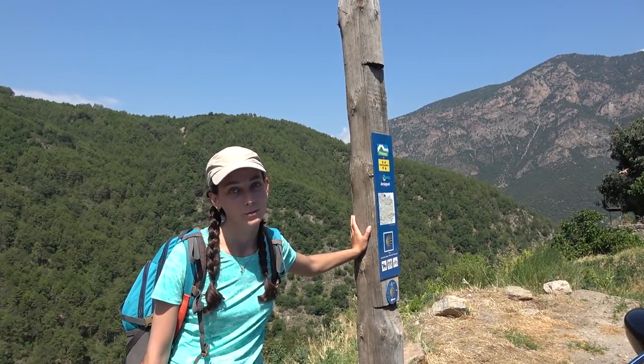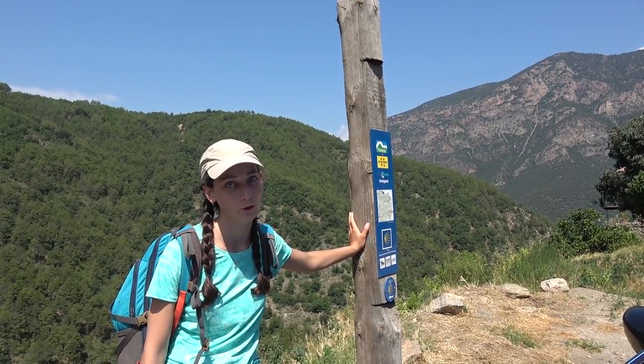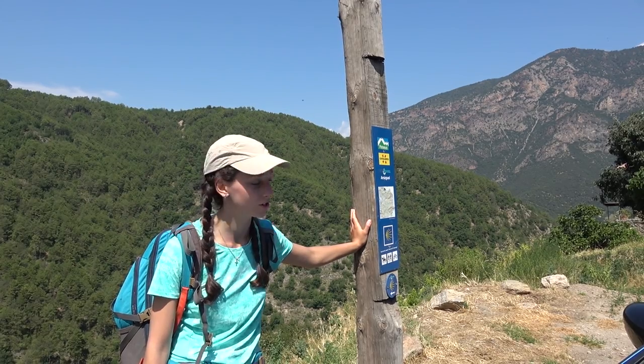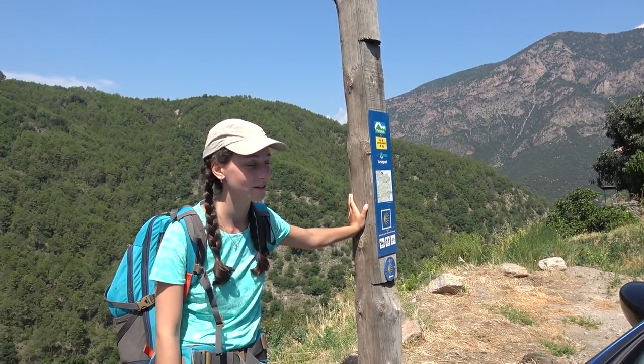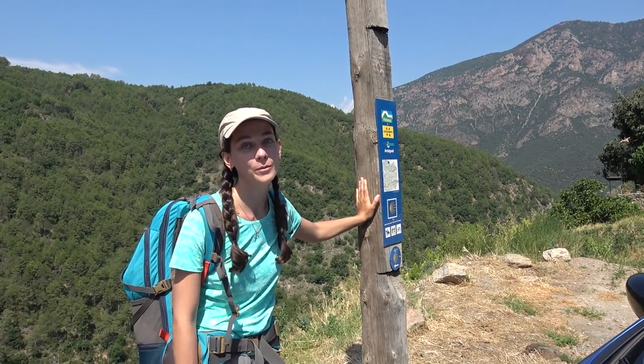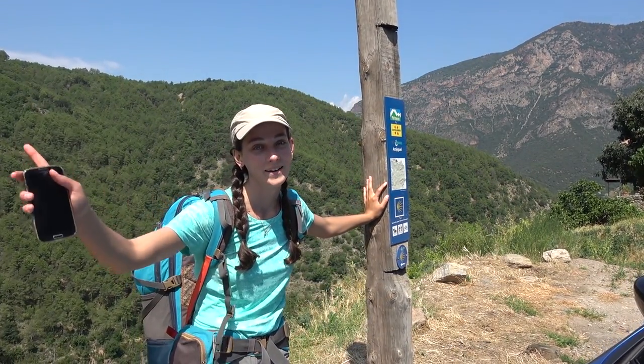Finally we found the direction we should go to. We get so much lost here in this little village. There is no marking, we just were wandering around the streets and such. Oh, so happy we found it. There is our way.